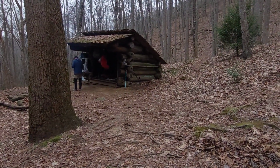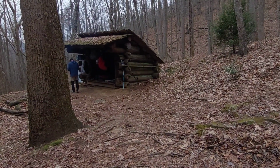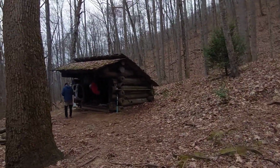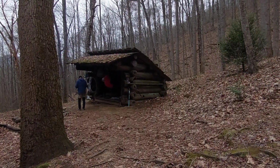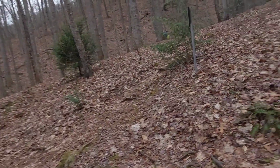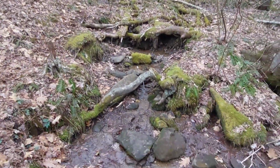All right, at Cable Gap Shelter. Probably the most dilapidated shelter on the whole trail. The roof definitely needs replacing. We're hoping it lasts. It holds the water out when it rains. There's 4 of us in the shelter, a couple hammockers here. So 2 or 3 hammockers. That's our water source.